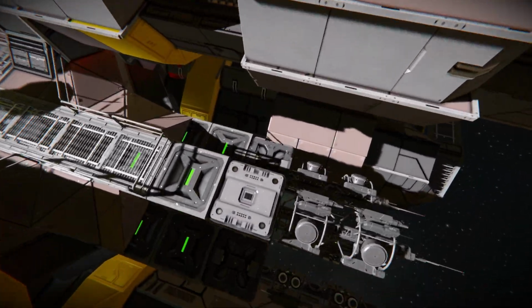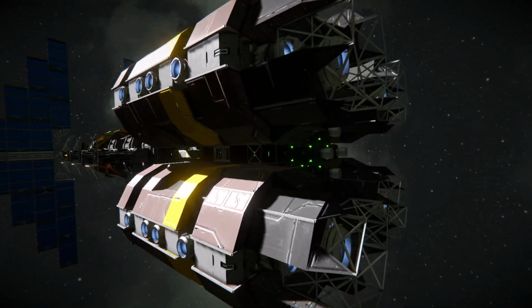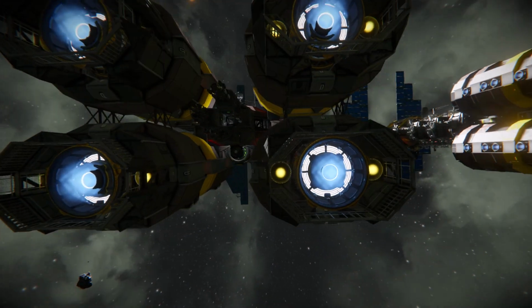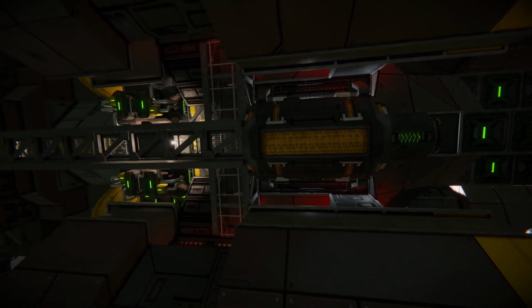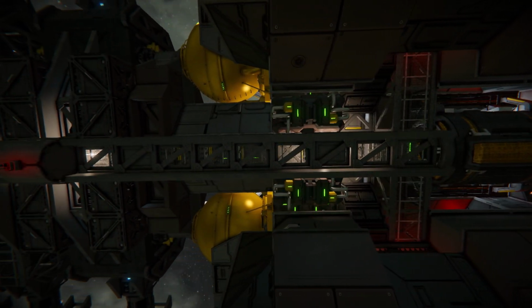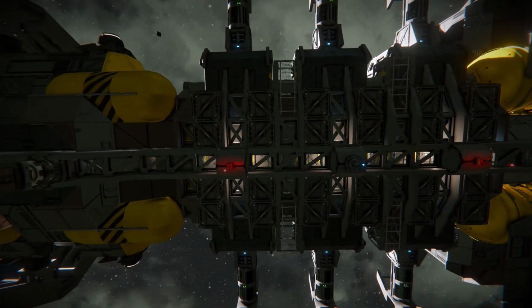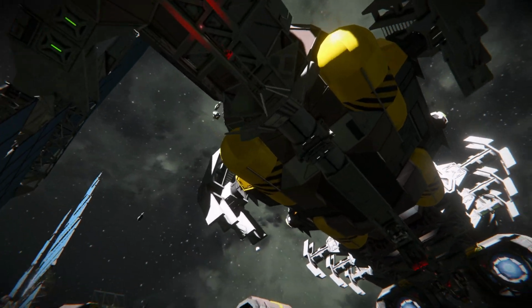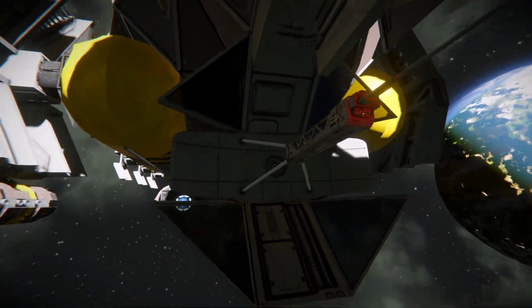We have still got the decoys though, the decoy mines, which is one of the staples of the OG Curiosity. And then we've got a Prototech jump drive down there. A lot of Prototech tech on this ship. And also that new antenna going on here, using the parabolic one with some blocks. Interesting.